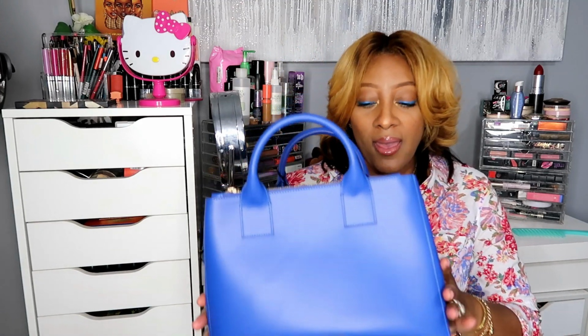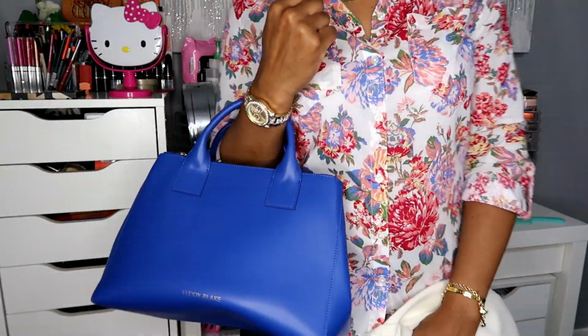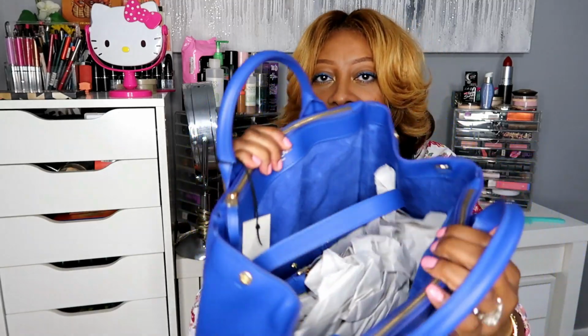So with that being said, I want to get into the bag, you guys. So this bag is super cute. I can just see myself carrying this thing. I might just carry it to work tomorrow, who knows. But anyway, I'm going to open it up for you guys so that you can see.